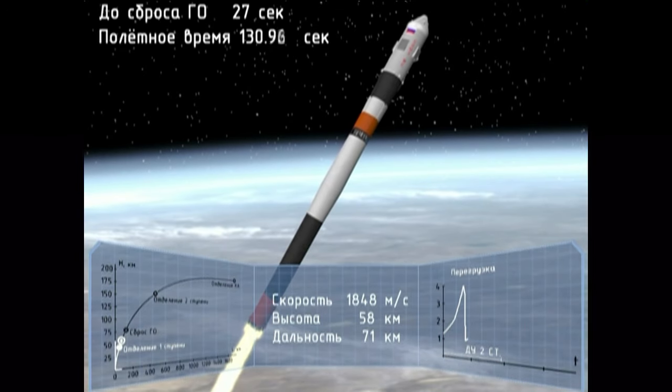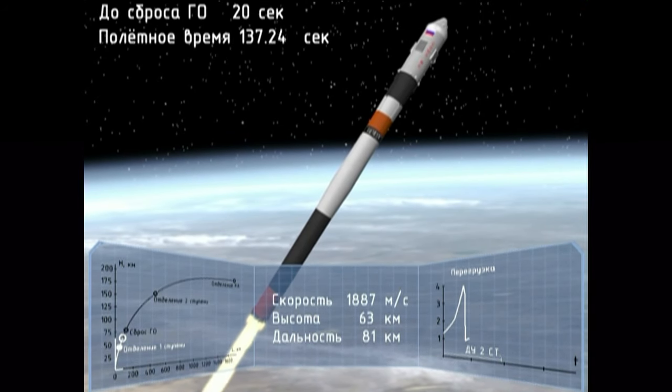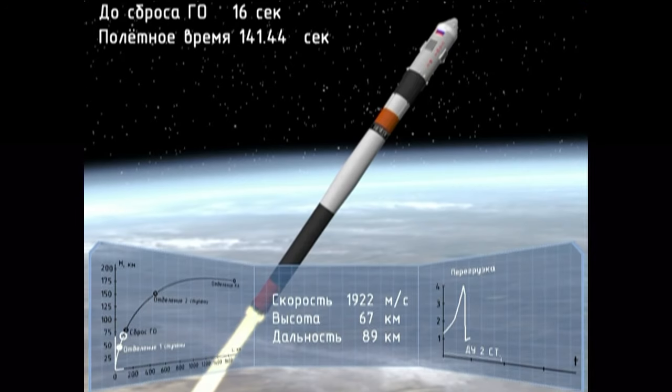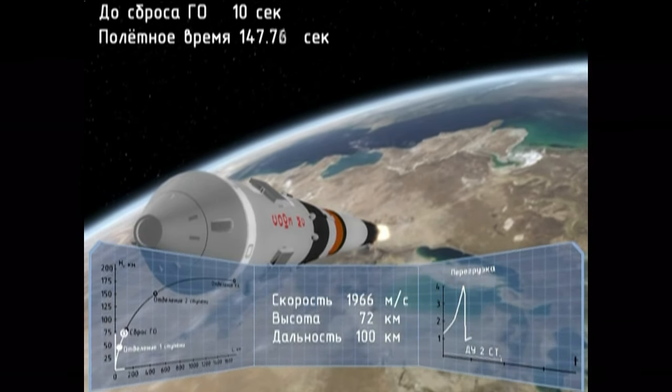And we have the escape tower for the Soyuz now jettisoned. Everything continuing nominally. Four strap-on boosters have been jettisoned, and they've completed their job, dropped away at an altitude of 28 statute miles. Soyuz traveling about 3,350 miles an hour.